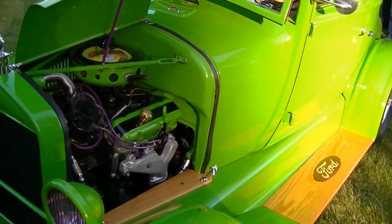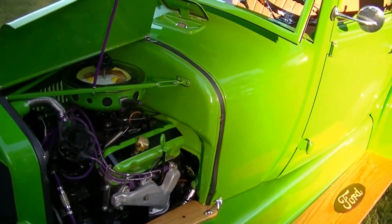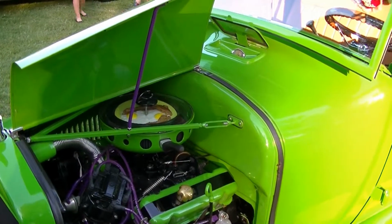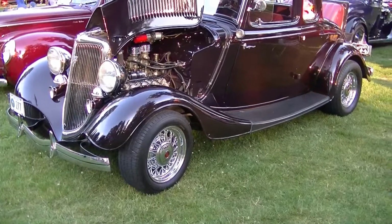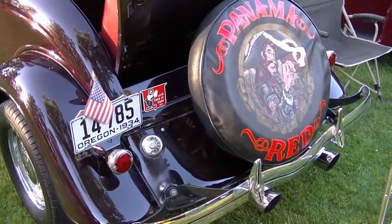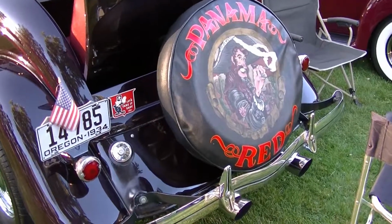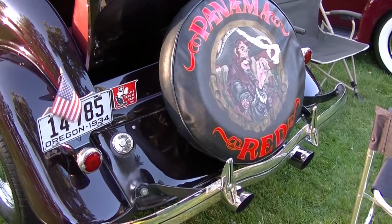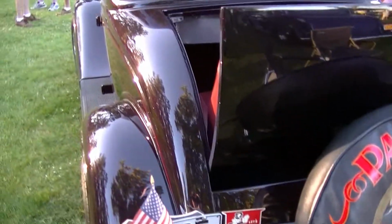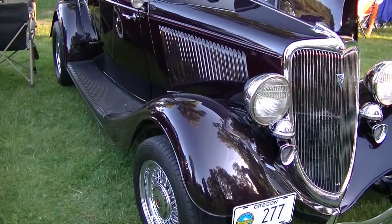Wow. Look on top of the air cleaner. Yeah, I see the eggs. Eggs and bacon. Panama red. Beautiful color. It's a deep purple. The one right beside it is beautiful too. That's another one of those roadsters.